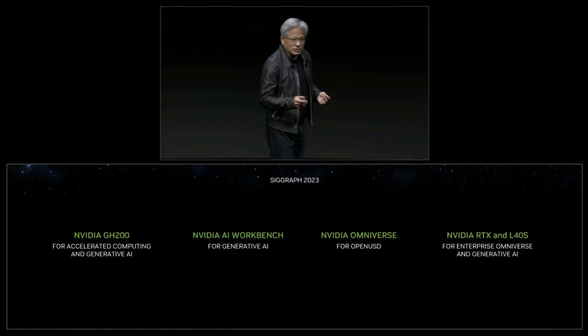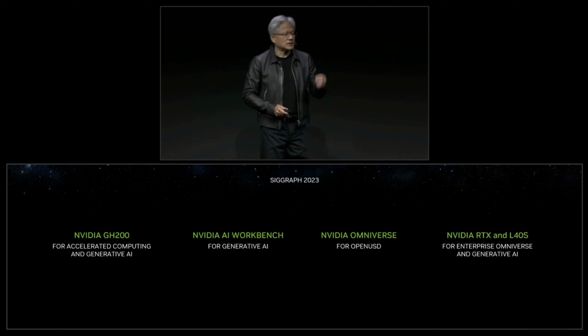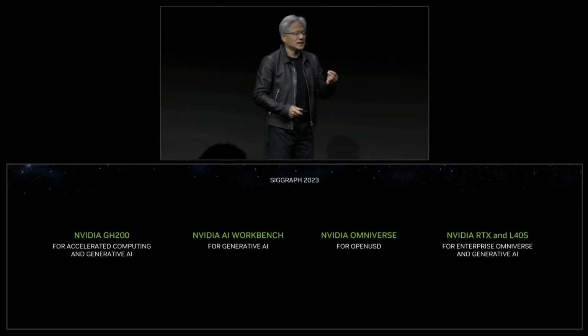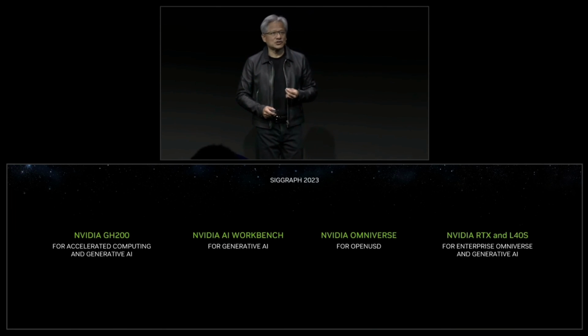Well, I want to thank all of you for coming today. We talked about the processor we created for this era of accelerated computing and generative AI, Grace Hopper, and we call it GH200. We have NVIDIA AI Workbench to make it possible for all of you to be able to engage generative AI. NVIDIA Omniverse now has a major release with generative AI, and of course, release and support for OpenUSD. And then finally, whether you want to compute in the cloud or do AI in your company underneath your desk or in your data center, we now have incredibly powerful systems to help you all do that. Remember, accelerated computing and generative AI, the more you buy, the more you save.